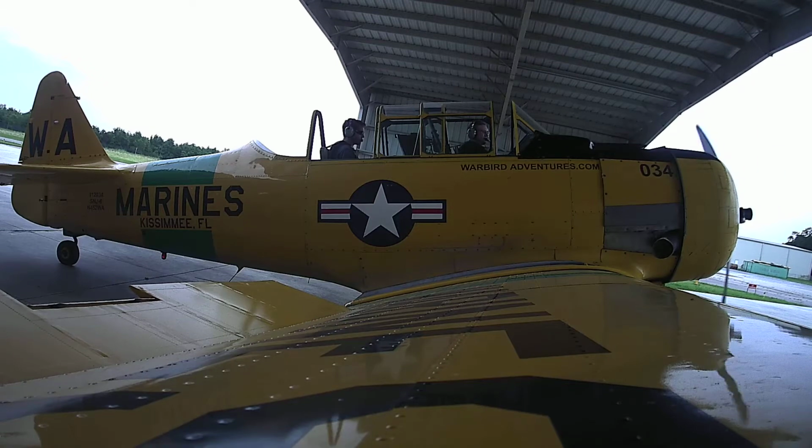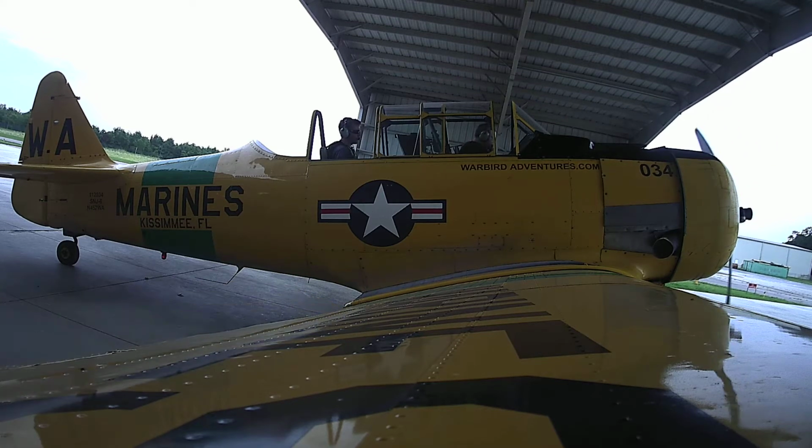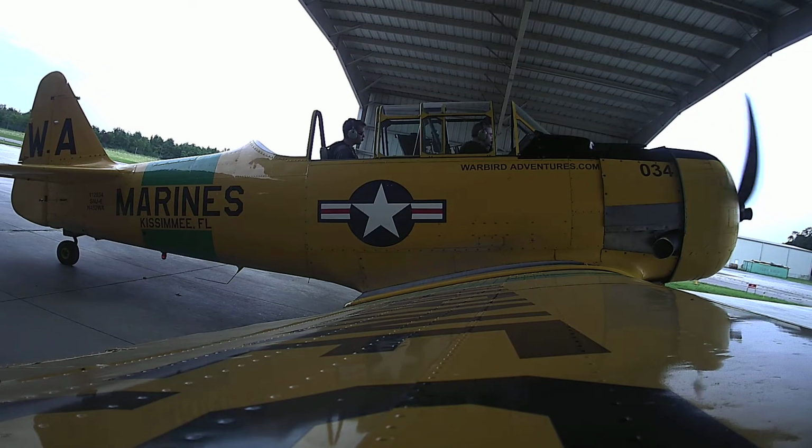In the front seat's Mike. Afternoon, Mike. How's it going? Just so you know, there is a video camera on you up there in the front seat. Everything you say and do will be recorded. In the back seat, my name is Neil, and the airplane's a 1945 North American Aviation SNJ-6. Got a 15-minute introductory flight here this afternoon. Are you ready to go, sir? I am. All right, let's get out of here.